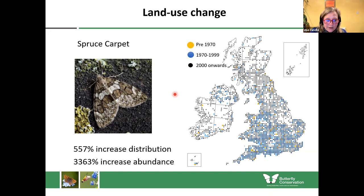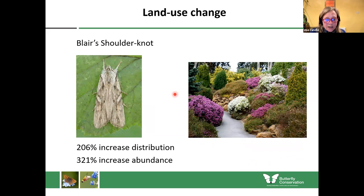So not all land use change is bad, and some moths do well. Another example is the Blair's shoulder knot. That's had a 206% increase in distribution and a 321% increase in abundance, and this is due to people's gardening habits and planting non-native cypresses, for example Leylandii and such like. So again, that's been pretty beneficial.